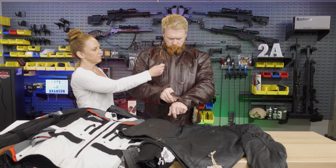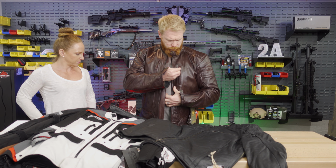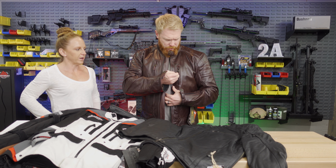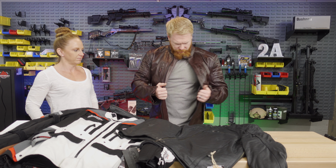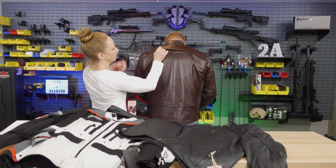I would have preferred that the pulls and stuff would have been a little sturdier on the zippers. That was one thing I noticed. Yeah, these do feel cheap, and they do feel like they're gonna break very easily. Even just pulling it like this, you can kind of see them stretch a little bit or stress a little bit.